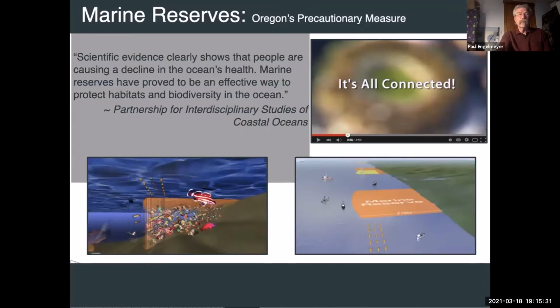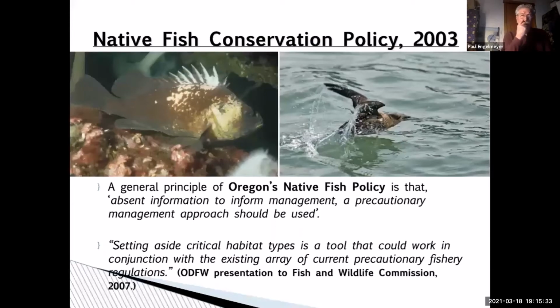And so I was a part of the Marine Fish Conservation Network, the policy work dealing with how Oregon should be managing their native fish. And there are some basic principles that came out of that: absent information to inform management, a precautionary approach should be used. When you realize that the agency really doesn't have the capabilities to establish population estimates and trend lines for the many species it manages, this idea of marine reserves as a tool, as a precautionary approach, really does make sense.